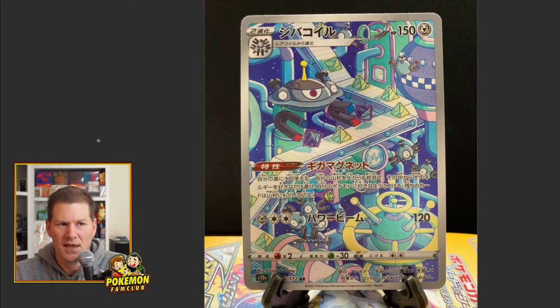Here we go with the Magnezone. Again, cool card, not a great picture.